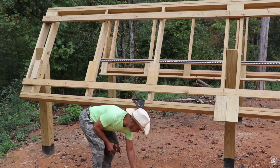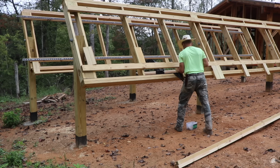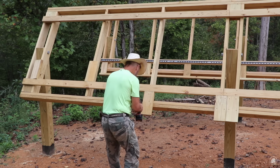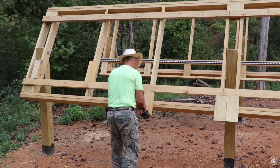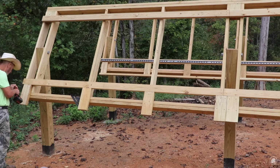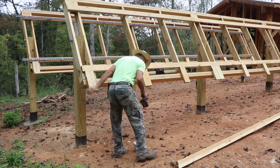It's trying to rain on me again, so I'm hoping to at least get these put up here. It's trying to rain me out again, but I got so close to getting that little knee brace on there.